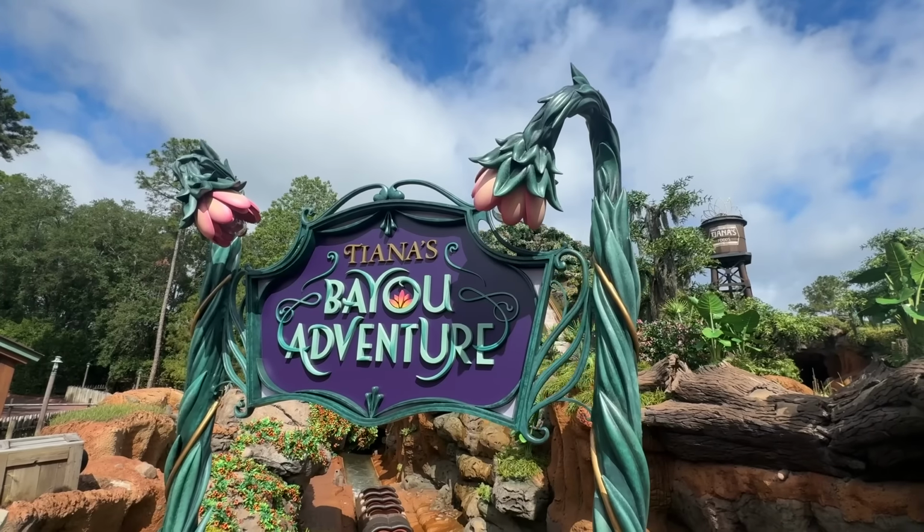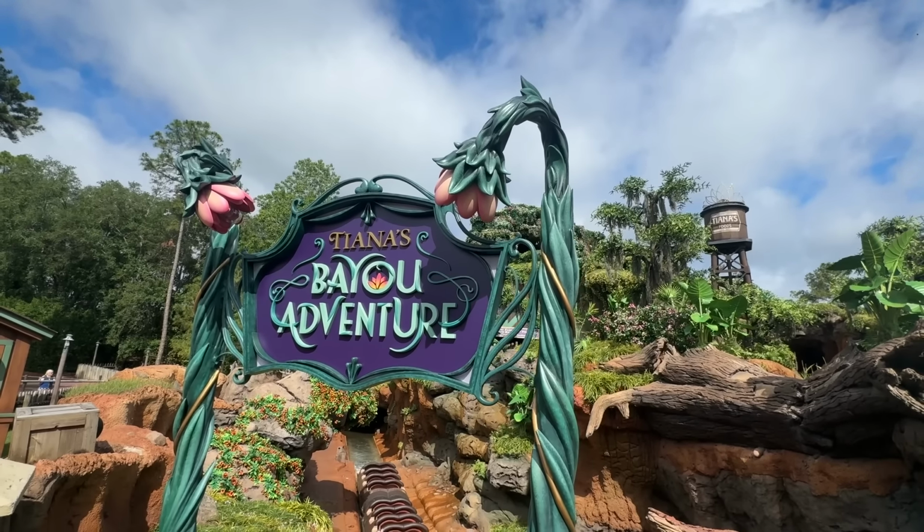I'm here to review the ride, and I'm here to review it from a Disneylander's perspective. So this is my review, breaking down the 3 big takeaways I have for Tiana's Bayou Adventure. Let's go. All right, so first things first, let's talk about the design of the attraction.